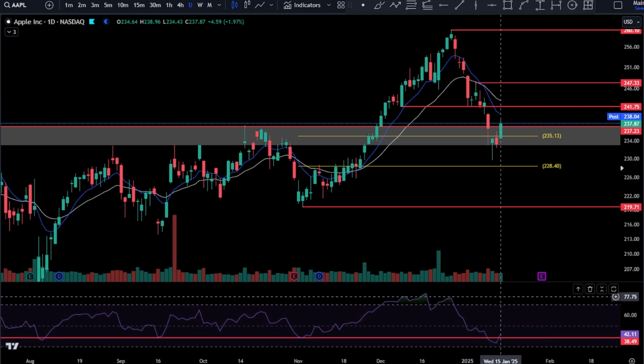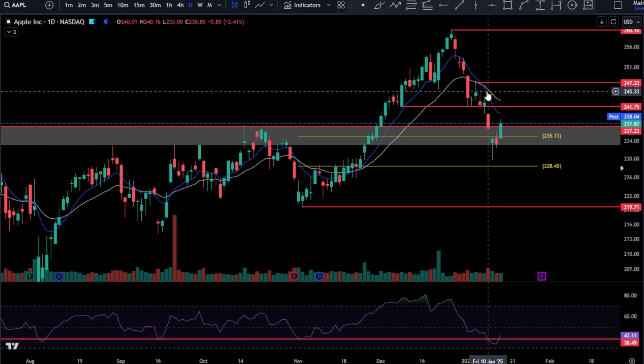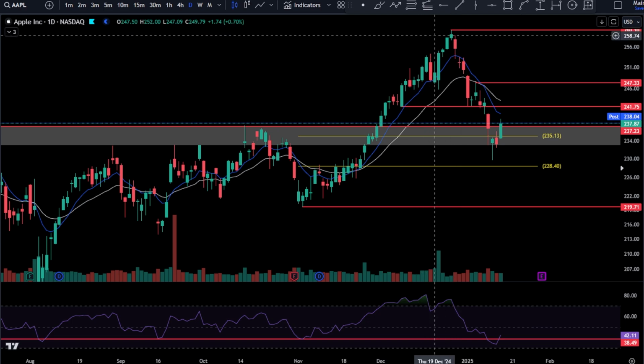We knew downside was limited. When I say downside is limited, that's exactly what I mean. It's probably not going much lower. It's kind of safe to start buying it. All right, buy with time. I don't condone short-term options trading. I don't think it's a winning game.